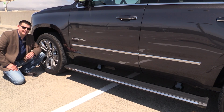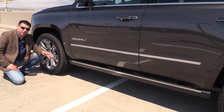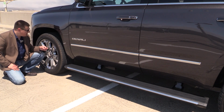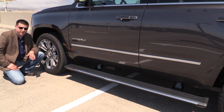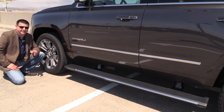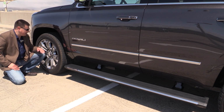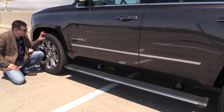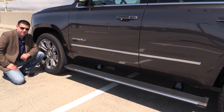Helping you get in and out of this large SUV more easily, we have power running boards right up here. They are optional on certain trims, but they're standard on our particular model. Right up here, we have the optional 22-inch wheels, which I think are proportioned very nicely to this Denali model that we're taking a look at right here. You will get a slightly better ride in the slightly smaller wheels, however, because we don't have quite as much rubber going on here as we do in the other models.